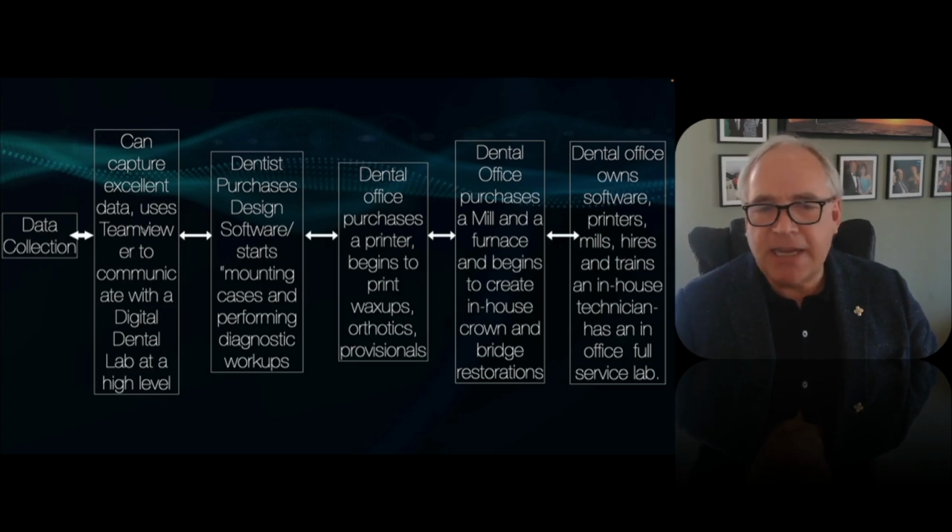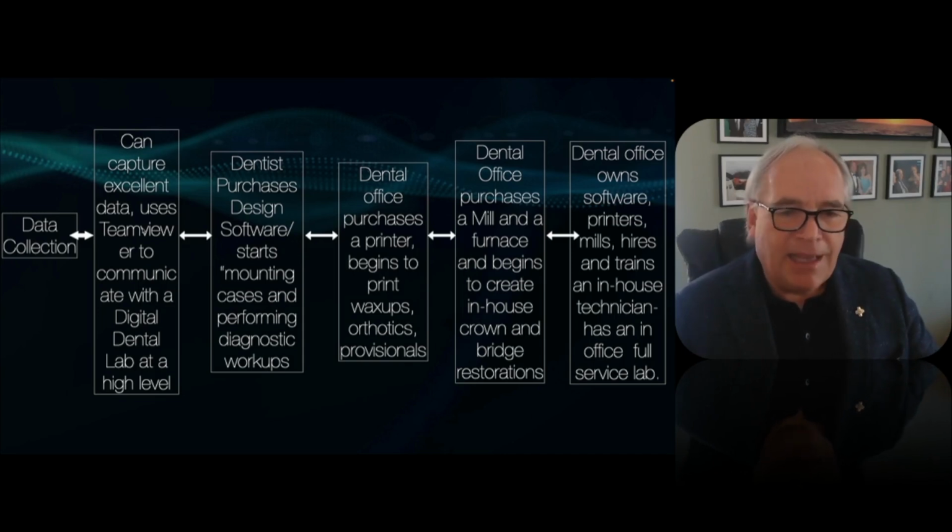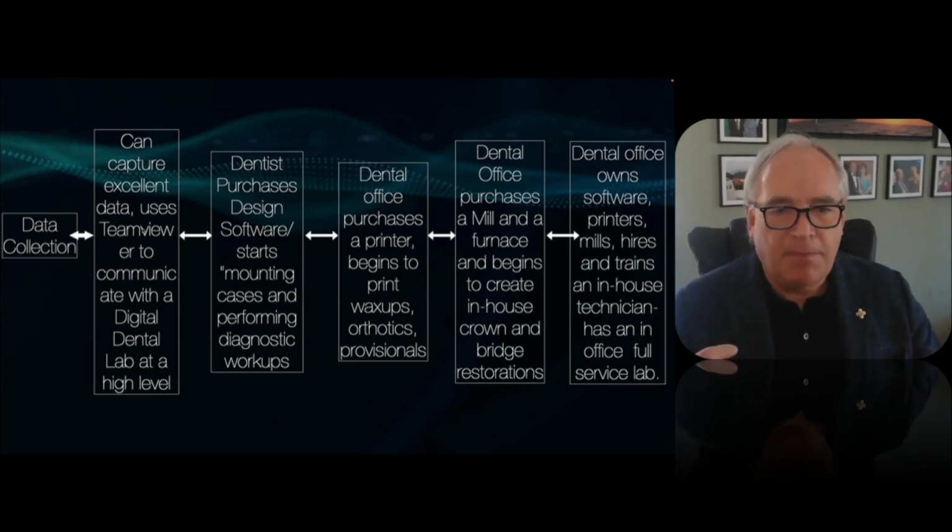I think the next step is to start talking to the lab. All the labs are using these softwares. They'll be 3Shape or Exocad, usually RealGuide starting to make its way in. But starting with great data and then communicating to the lab, use something like TeamViewer to communicate at a high level, get them to start mounting some models for you, get them to start doing wax-ups, but be over their shoulder. Set up meetings where you can communicate.